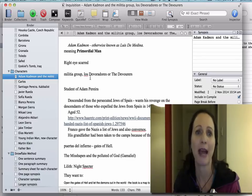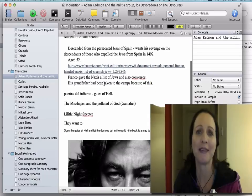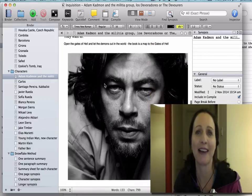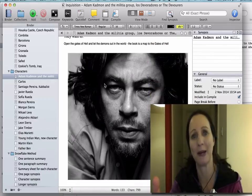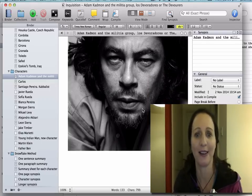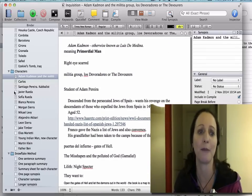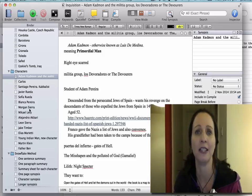So I also keep character notes. So for example, right eye scarred for Adam Cadmon. It's really good if you keep this per character, even if it's as basic as mine, because otherwise you totally forget which eye is scarred. So that's really helpful to me. I often do that before I kind of finish the thing.